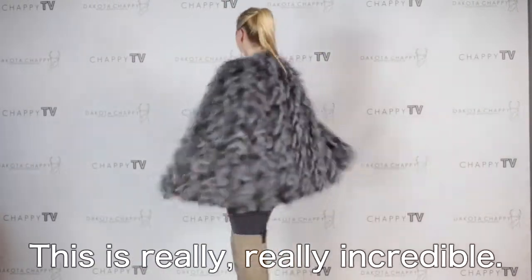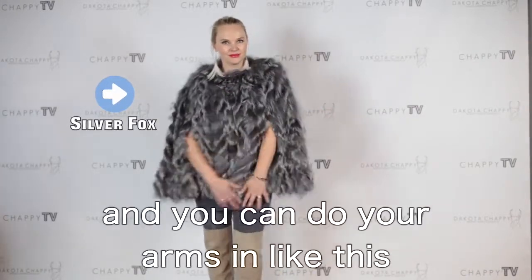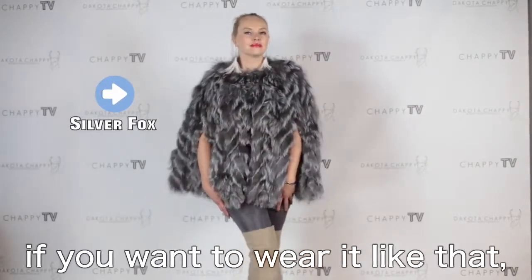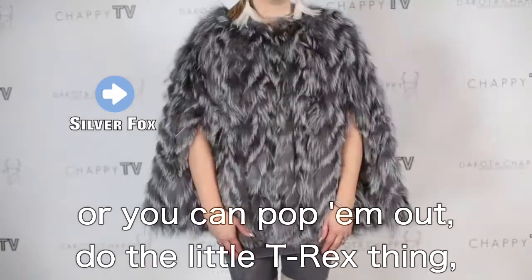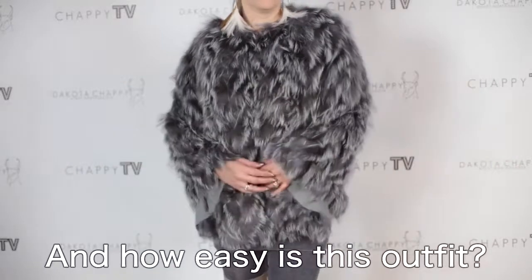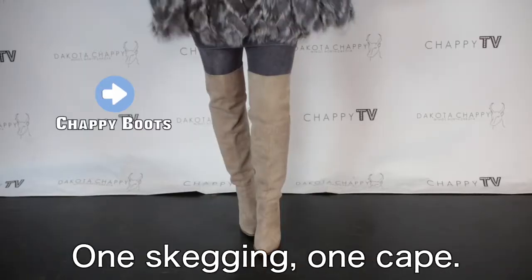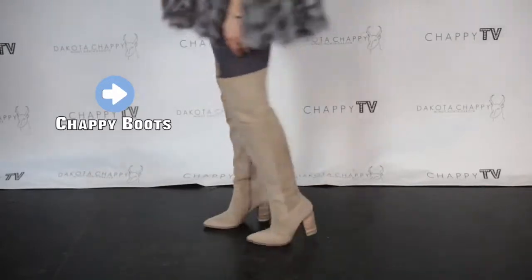This is really, really incredible. This is a silver fox cape. And you can do your arms in like this if you want to wear it like that, or you can poke them out and do the little T-Rex thing. But this is absolutely stunning. And how easy is this outfit? I literally am wearing two pieces, one skegging, one cape.